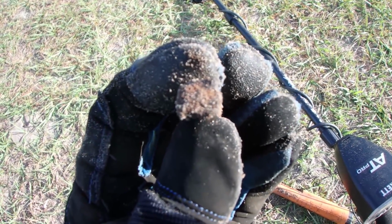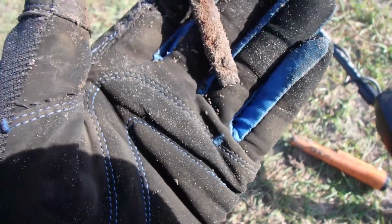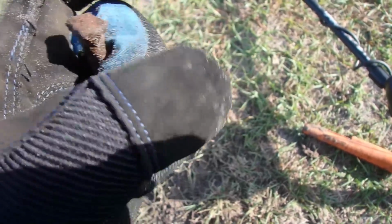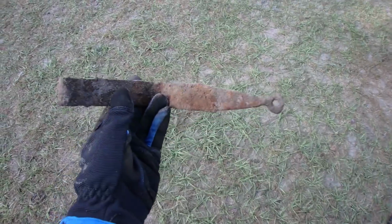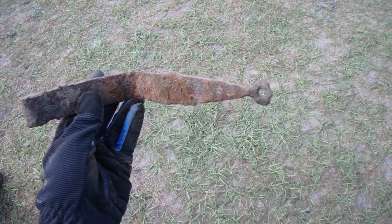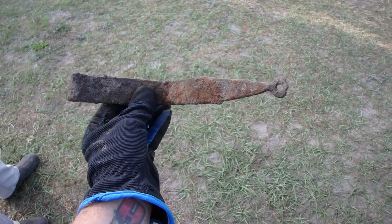Well, this square nail was sure giving me a good signal. It's like in the 40s for some reason. I thought this was a rose head at first, but it is not. It's just a square nail. So Nate just dug an old strap hinge. Very, very cool. Probably off of the old door, you say, right? Yes, sir. Awesome. We're gonna keep at it.